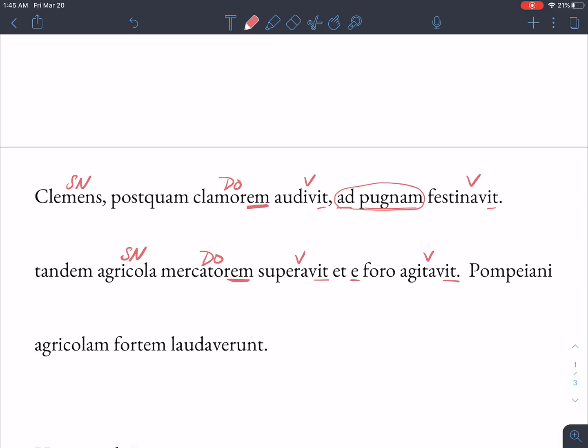Now a is a preposition, and it's usually followed by its object of the preposition. So this is your prepositional phrase right here, ephoro.